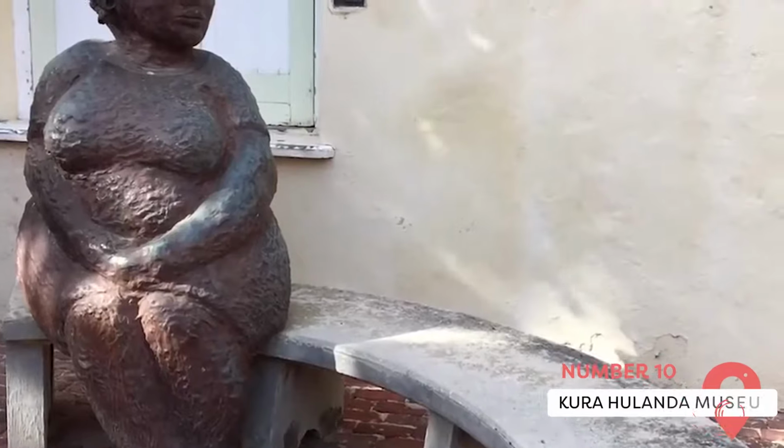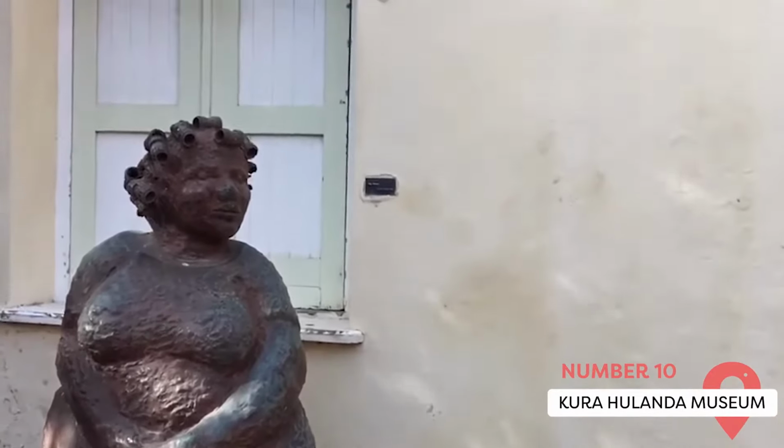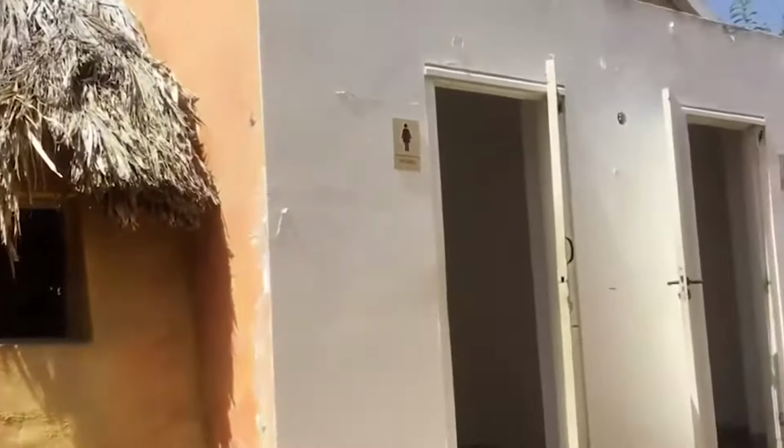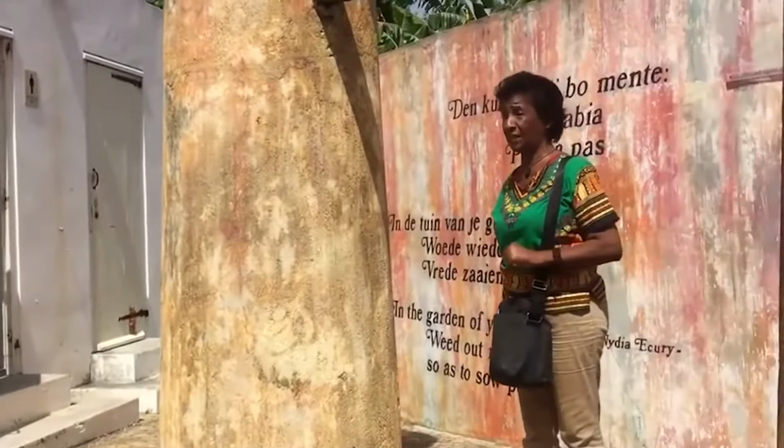Kura Hulanda Museum. This museum used to be the home of a 19th century merchant and slave owner. It now uses artifacts and models to teach visitors about the slave trade in Curacao. Its collections include pre-Columbian gold, Mesopotamian relics, Antillean art, and more. It also has a sculpture garden full of friendly cats.